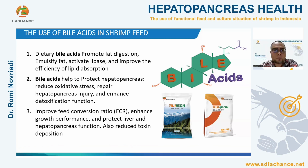Also, I would like to discuss the use of another functional ingredient, in this case bile acid. I think Peter already explained to you the function of bile acid. We know that bile acid promotes fat digestion: it can emulsify the fat, activate lipase, one of the enzymes, and improve the efficiency of lipid absorption. Bile acid can also help to protect the hepatopancreas. It can reduce oxidative stress, repair hepatopancreas injury, and also enhance the detoxification function.